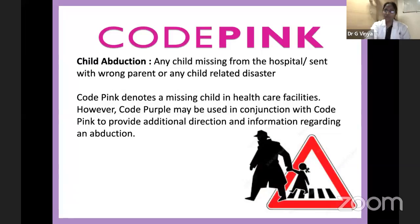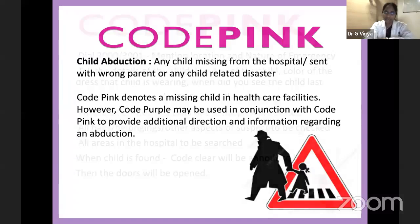Moving on to code pink. All of you know this code pink is child abduction. Any child missing from the hospital or sent with the wrong parent, or any child related disasters, will fall into this code pink category. Code pink denotes a missing child in healthcare facilities. However, code purple may be used in conjunction with the code pink to provide additional direction and information regarding an abduction.